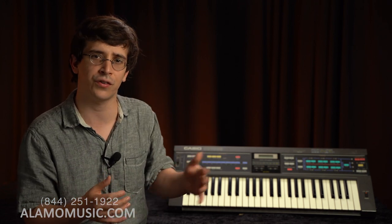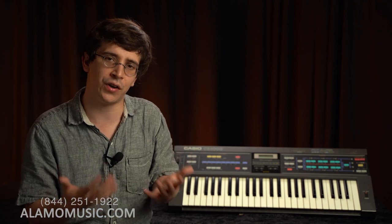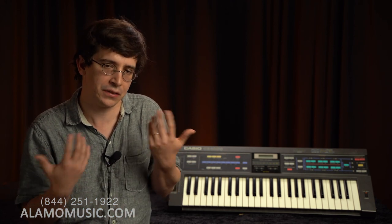If you read online, there's kind of a cult following for CZ series synthesizers from Casio. And I was kind of on the fence. I was like, is this really gonna sound as good as people say? But when you listen to it, it's incredibly warm sounding and it's fun to play with. It's got a lot of neat features and it's pretty easy to use and it's just fun.